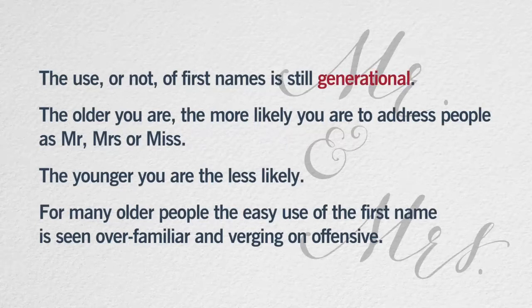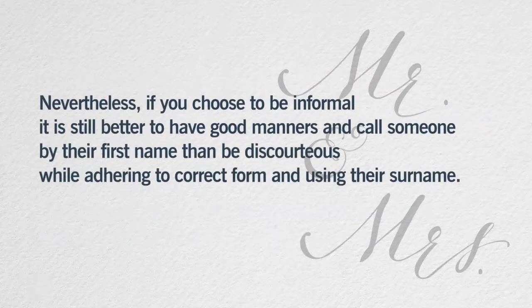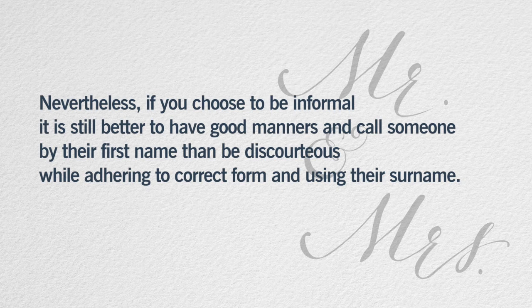The older you are, the more likely you are to address people as Mr., Mrs., or Miss. The younger you are, the less likely. For many older people, the easy use of the first name is seen as over-familiar and verging on offensive. Nevertheless, if you choose to be informal, it is still better to have good manners and call someone by their first name than be discourteous while adhering to correct form and using their surname.